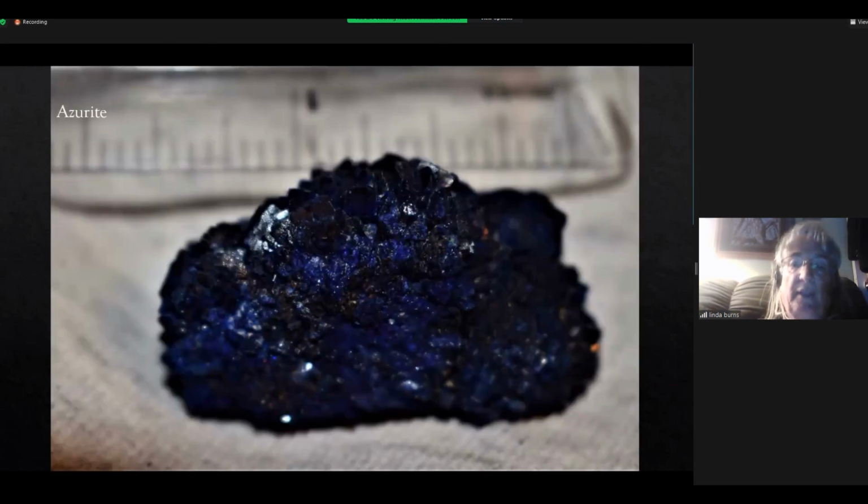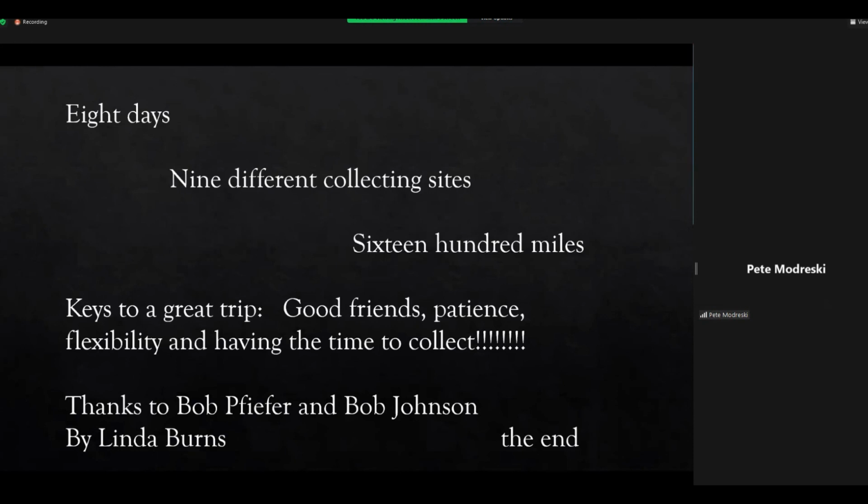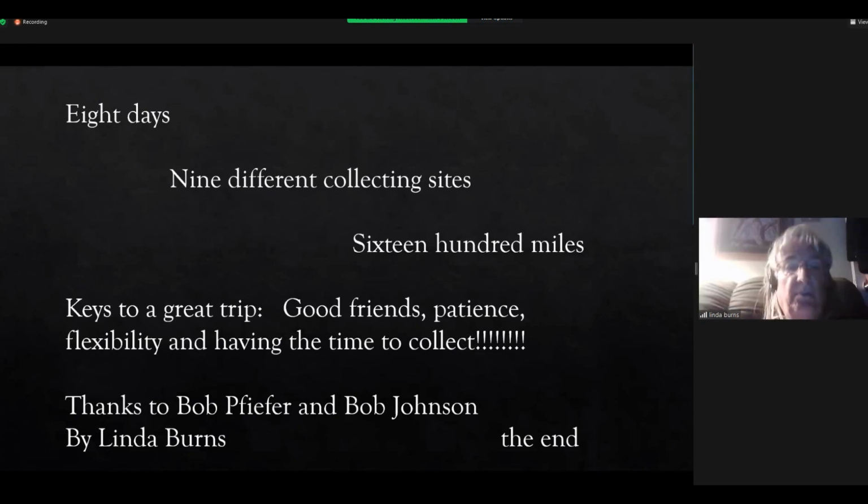And so after we've done this, we decided that we maybe should think about coming home. So we've spent 8 days out there, 9 different collecting sites, and drove 1,600 miles. And here are the keys to a great trip: good friends, patience, flexibility being the most important thing, and having the time to actually collect. And thanks to Bob Piper and Bob Johnson.